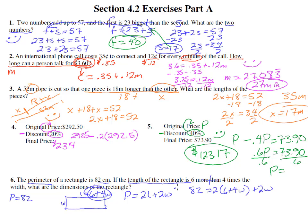Look at that. That's a happy math equation. We know how to solve that guy. Let's distribute to remove the parentheses, and we get 82 equals 12 plus 8W, plus that 2W on the end. We have multiple W's around, so we need to combine those together. 8W and 2W, that's 10W. 82 equals 12 plus 10W. Now the W's are all together on the same side of the equation.